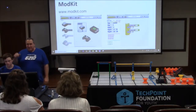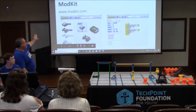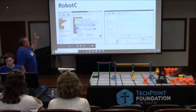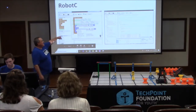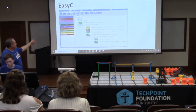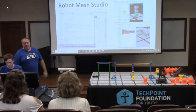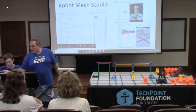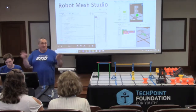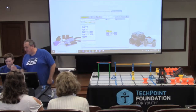And then EasyC and Robot Math Studio were also on the website. Nobody's using that. So you probably recognize some of this, right? It's blocks. And then Robot C has the same kind of blocks. That has a text version of it as well. Let's skip ahead. EasyC looks similar to that. And Robot Math Studio also looks the same. So what we're going to work on today is ModKit. I'm glad to see most of the people use ModKit. There are a few Robot C'ers out there. So hop over to ModKit.